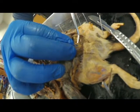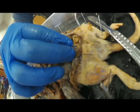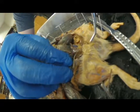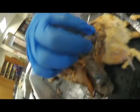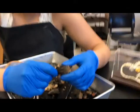And then it would have a penis that would deposit the sperm into the female through sexual reproduction. And it would come in through the uterus and deposit them into the uterus. And that's where the sperm would go to create babies. Their method of reproduction is internal fertilization, and they are viviparous.